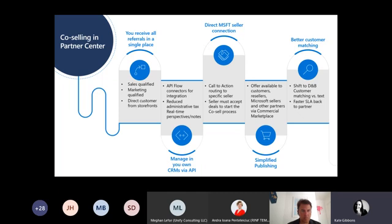So today there is an API, but there is a flow connector that we're going to talk about in a little bit that I'm happy to give you more details on. But this reduces the administrative tax and allows you to manage everything within your own system so that you don't have to come back into Partner Center every time you need to update something or send a signal back to Microsoft. We also have better Microsoft connection with our sellers.